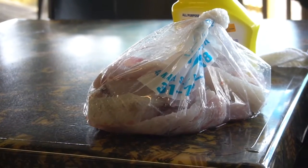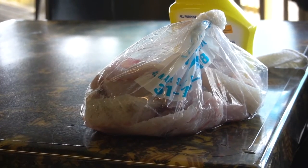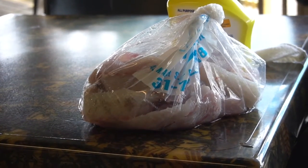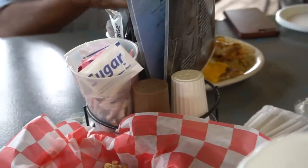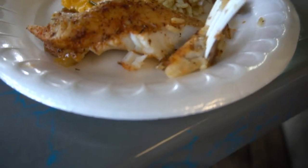Okay, so after we finished fishing, we filleted the redfish and sea trout that we caught. I can't show that because I'll get demonetized. But yeah, after that, we went to a really cool restaurant on the water where they cooked our fish for us and then served it to us, which was really awesome. It was insanely good, and yeah.